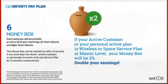What this means is if you stay active every month for a year, you're going to get 1% or 2%. Now, if you're at the master level, you're going to get 2%. What's the 2% on? Matching the left team volume and the right team volume. Remember that 10% on each side? You're going to get another 1% of that, right? That we talked about in the beginning on the left and on the right. So if you had 10,000, 10,000, and so forth and so on, that's huge, folks. But because you have the master level, you're going to get 2%.